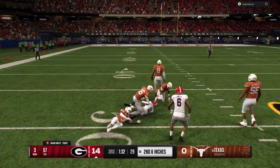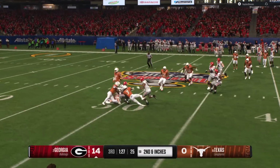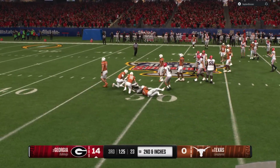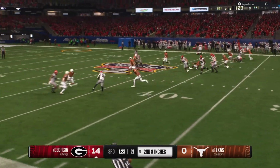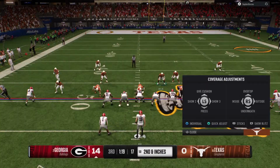He stopped just short of that first down marker, inches away from it. Love those positive yards on 1st and 10, and it's not quite a first down. Looks like it'll bring second and inches, but sure does open up the playbook here to be able to open up, maybe take a shot downfield.